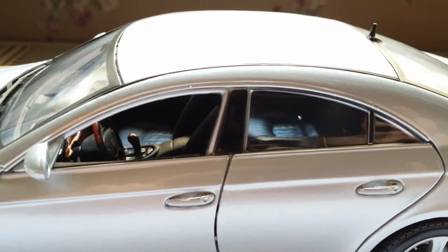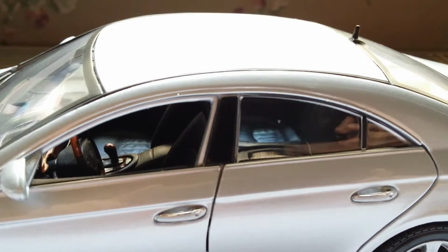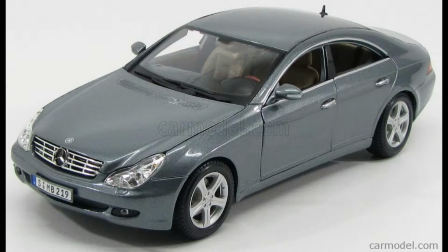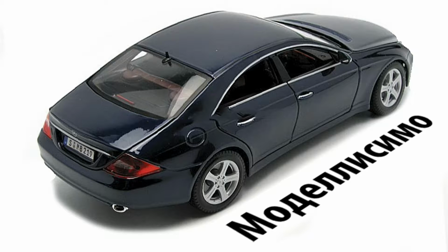The windows are surrounded by a chrome trim, but this is not really visible when the rest of the car is also in iridium silver. But it is more visible in the other colors that this car comes in, which is anthracite gray, obsidian black, it's a kind of a metallic black, and a dark blue color, which is very rare. I think I saw one going for 60 euros the other day on eBay.